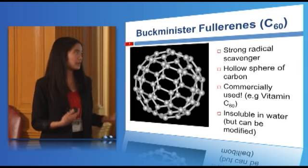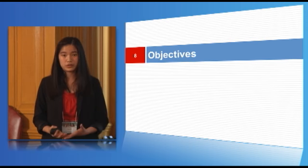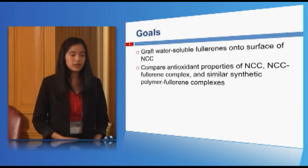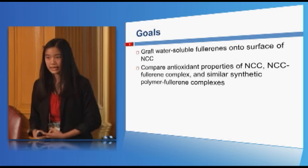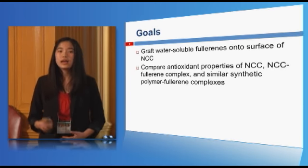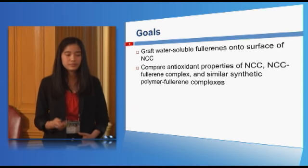And so, I had two main objectives for my project. The first was to create water-soluble fullerenes and then graft them onto the surface of NCC. The second was to compare the antioxidant properties of just NCC, this new NCC fullerene complex I had synthesized, and other similar synthetic polymer fullerene complexes specifically selected to represent commercially available products.